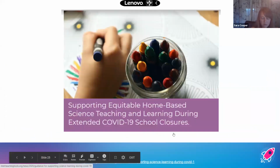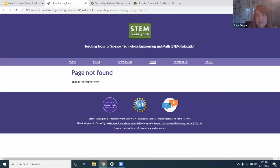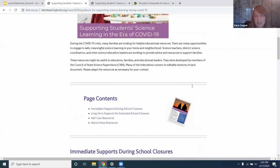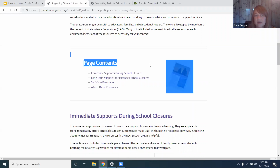All of those graphics come out of this resource, and we're going to do a little walkthrough together because this is a really important resource that I want you to be able to explore on your own later. So there's a brief introduction here of the various resources that are contained here. So there's some immediate support, some long-term supports, self-care resources, and more information about the resources.